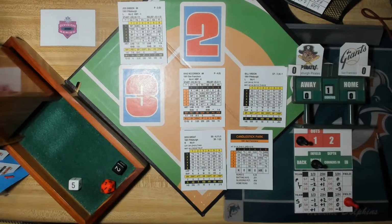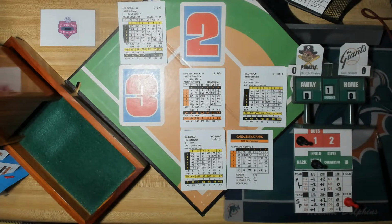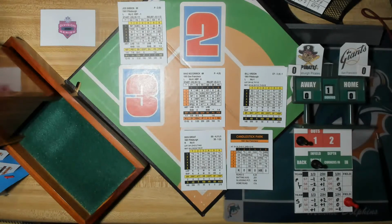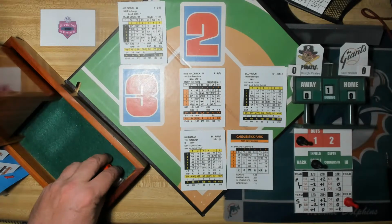So infield double play. Next batter for the Pirates, shortstop Dick Groat, .275 average, 6 homers, 55 RBIs. Verdon had 5 stolen bases that season. At the 7, he's not going to go anywhere. McCormick will make the pitch. McCormick, 3-3 against the righty. Home run result against the lefty. Groat needs a 4. He just missed it with a 5.